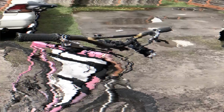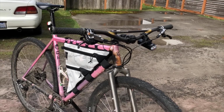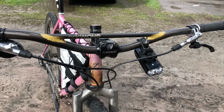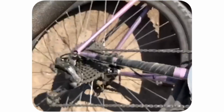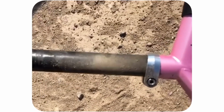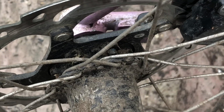Bars. I'm East Coast. Bars are custom Monet low-rise bars, 45 millimeters of rise, 780 millimeters wide. Thompson stem and post, which is notably held in place with organic carbon grit after some slippage. XTR brakes with non-series flat mount rear caliper, Ice Tech rotors and Swiss Stop pads.